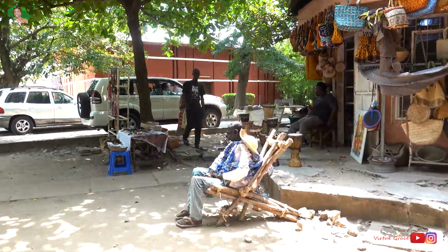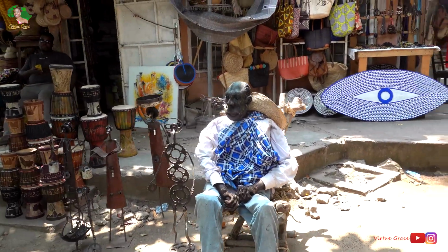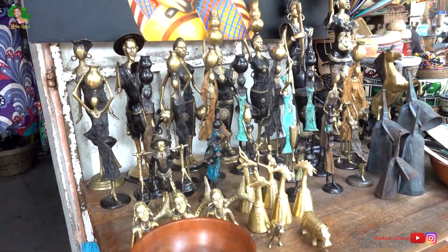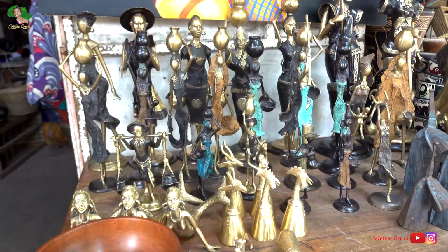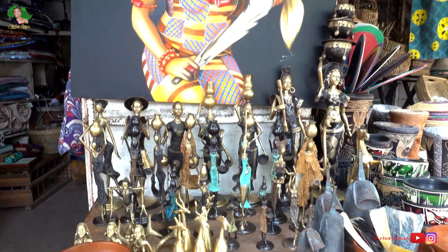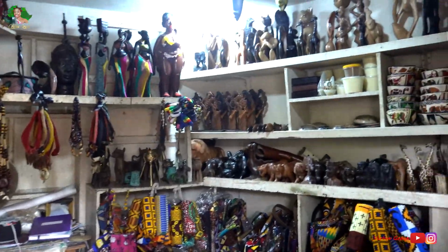Look at this. I thought it was a human being sitting here all this while. Meanwhile, it's a statue. Crazy. Oh my god. This shop here has lots of metal. This is brass. This shop here has lots of brass work. These ones are gongs, local gongs. That's a beautiful Nigerian bride there. Proud moment. Yeah, and then inside here, you see a lot more.